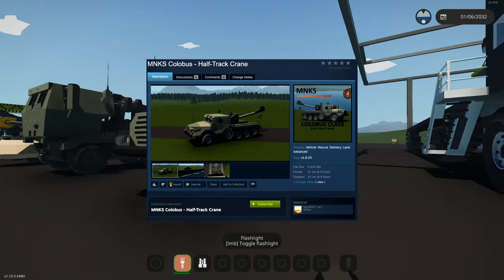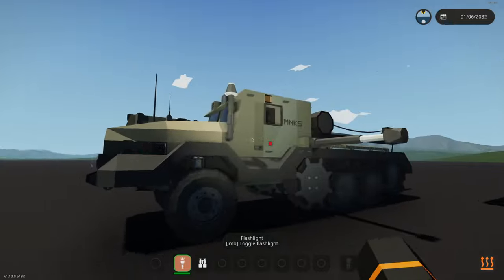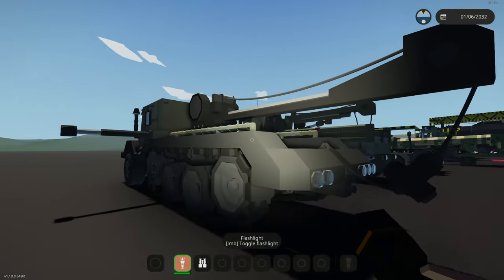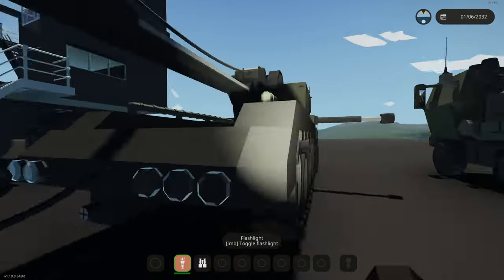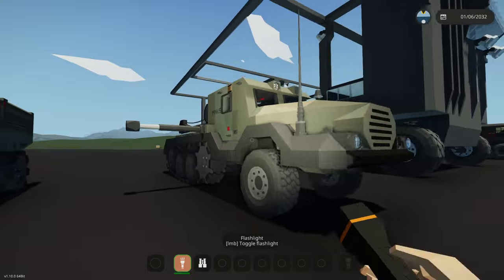Interesting. The next one right here looks a little bit modern as well. This is the MNKS, apparently. It has a crane mounted to the back, and it just looks actually really nice. I really like this one. I did see this one when it was built, and it's lovely.